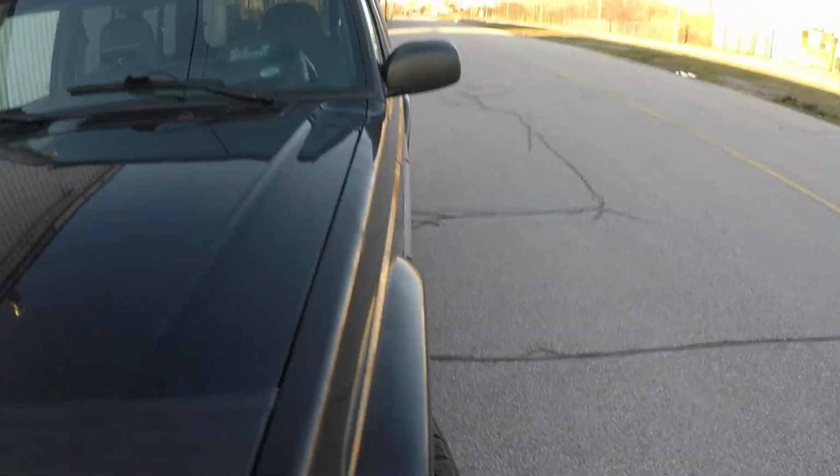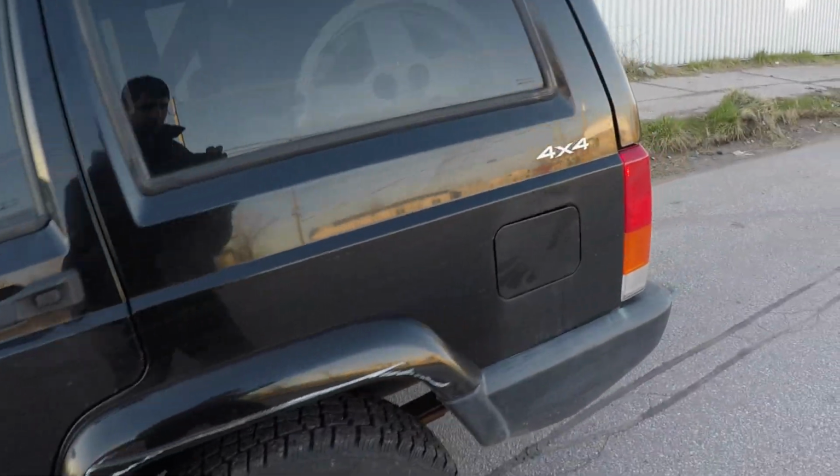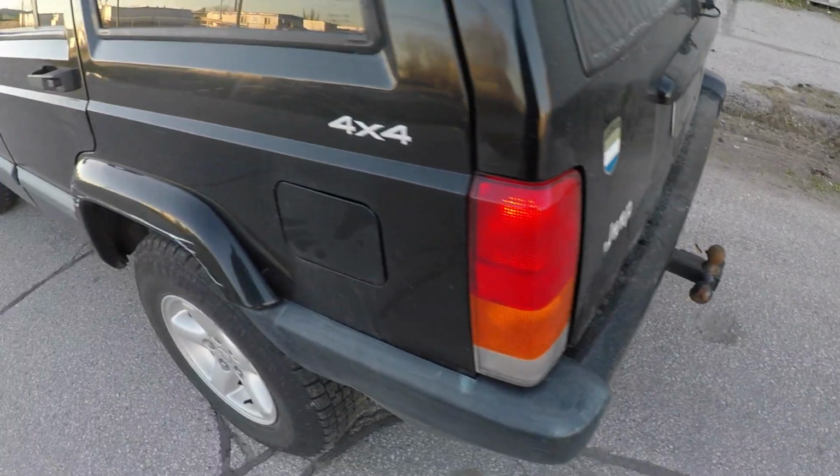As you'll see in one of the clips at the end, the fenders fell, so we got new fender flares, and they actually fit nicely with the new tires. Let's take a look at them.